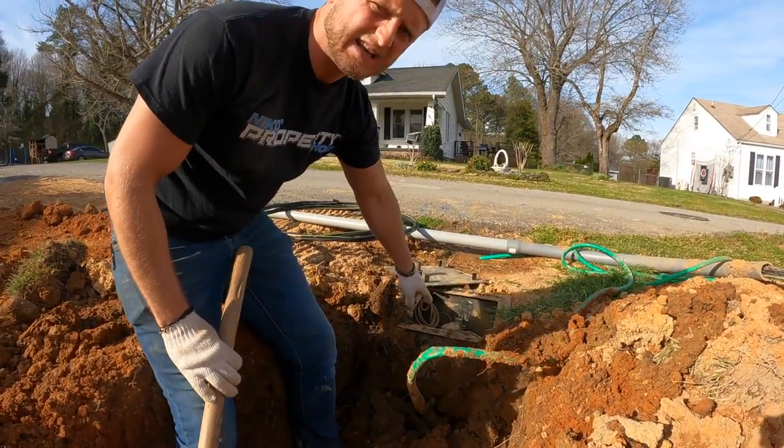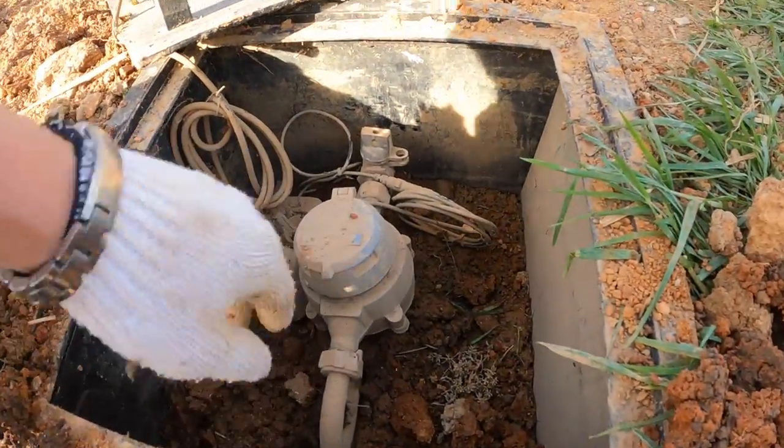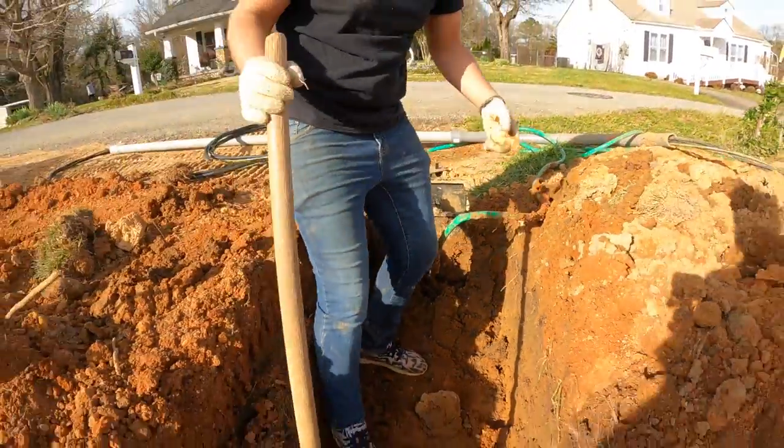But this is what's inside of it. So if you've never seen, go inside here and just kind of show the mystery black box. You got all kinds of stuff, who knows what it is, a little bit of dirt, and they just put this black box around it. Then you hook your water line up to here, and that will go all the way to your house.